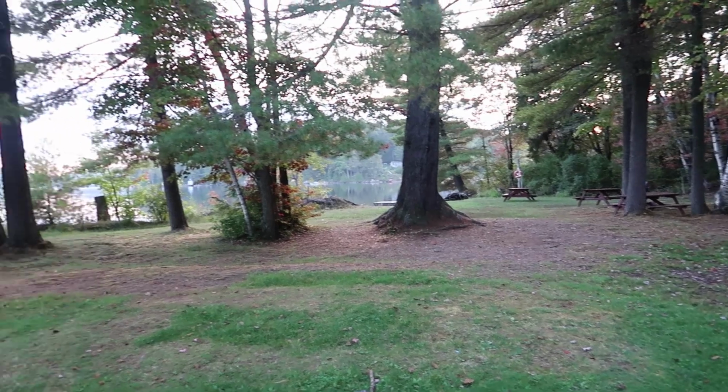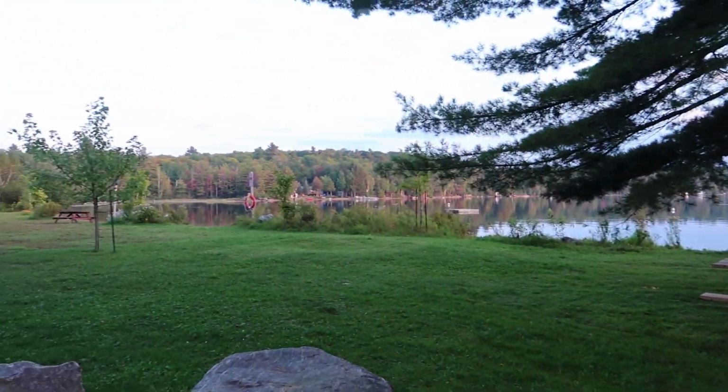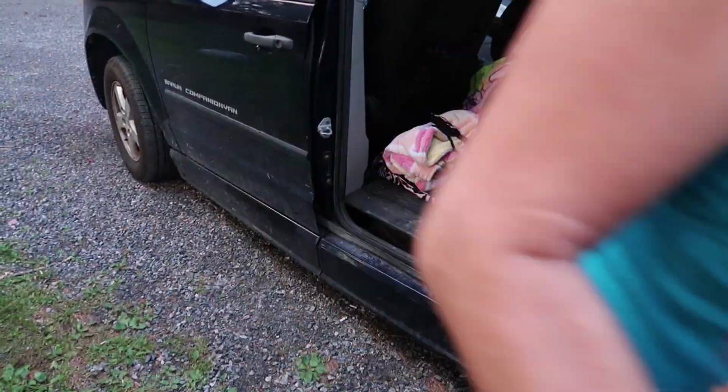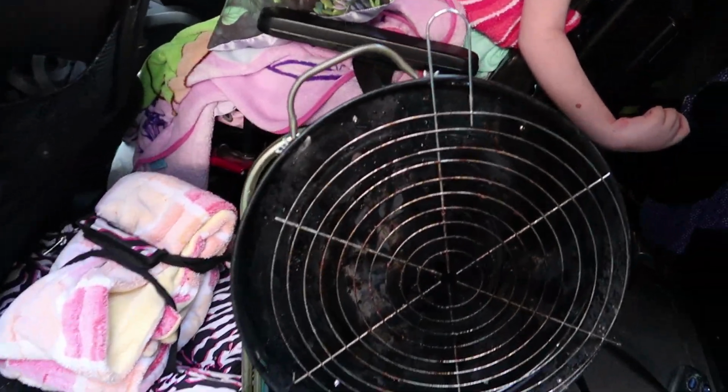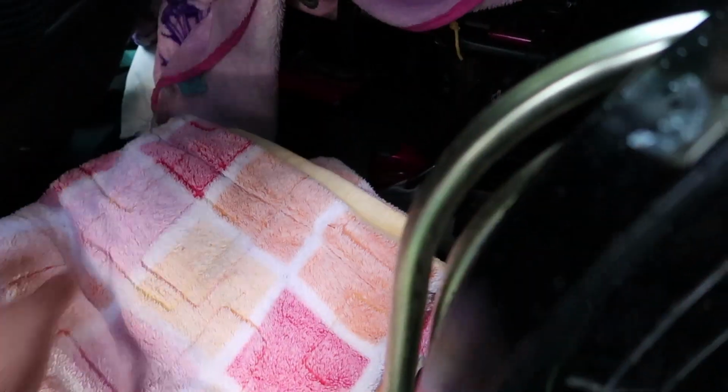Well, it's all packed up. I'm ready to go. Head out. Oh, this won't fit. She didn't get the pail, but that's what's wrong. You're gonna get a smack. Get that box right there. Where? Right here. Right there.